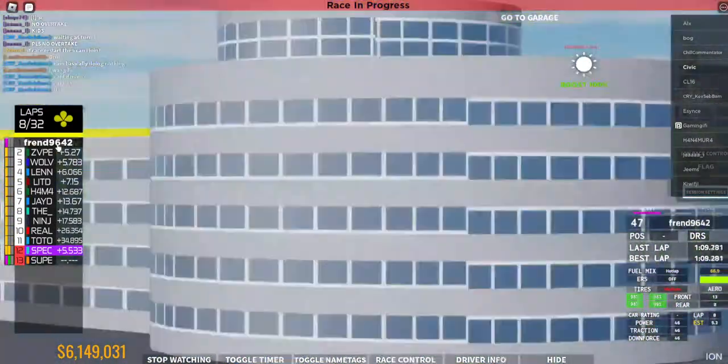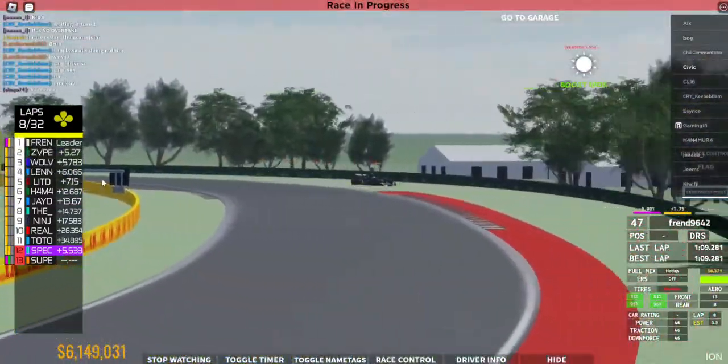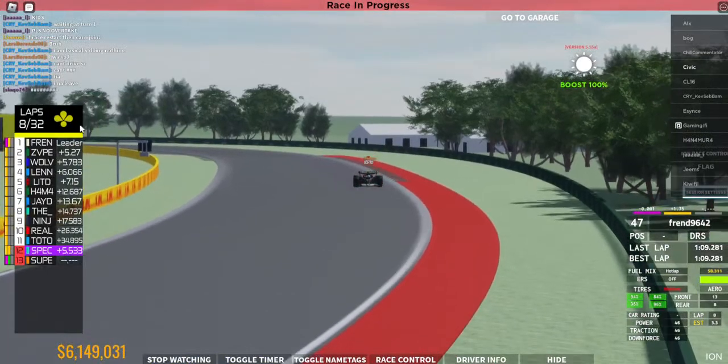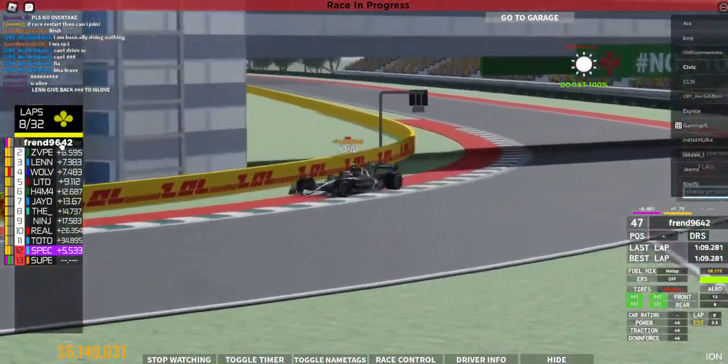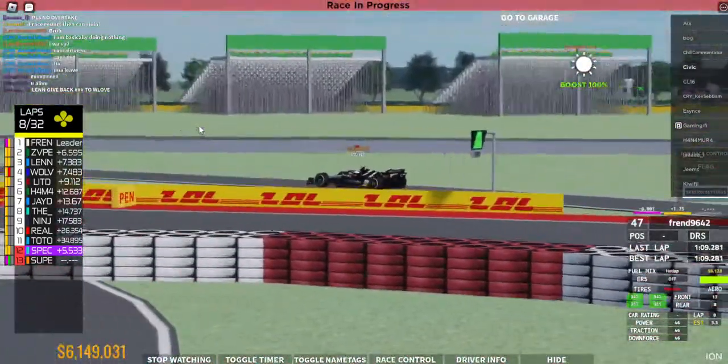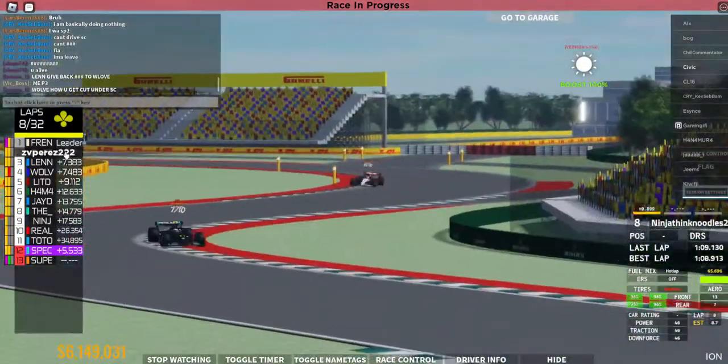Friends are pushing on. I know Ninja's still pushing on. I don't think all the drivers are slowing down. But the timing board, Friend goes wide. Friend, will he come in on? He's on the medium compound tyres. Yeah, Friend comes in, the race leader. Where will he come out compared to Ninja? Should be ahead.